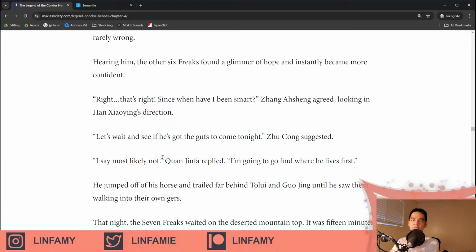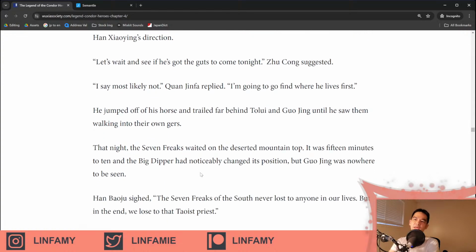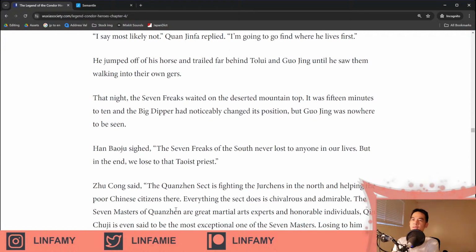Let's wait and see if he's got the guts to come tonight, Zhu Tong suggested. I say most likely not, Chen Jinfa replied. I'm going to go find where he lives first. He jumped off his horse and trailed far behind Tolui and Guo Jing until he saw them walking into their own gers. That night, the seven freaks waited on the deserted mountaintop. It was 15 minutes to 10, and the Big Dipper had noticeably changed its position, but Guo Jing was nowhere to be seen. Han Baoju sighed.